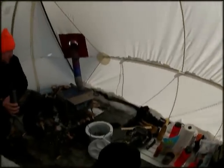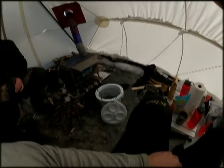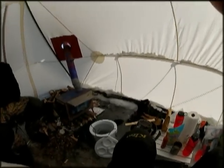Well, it's noon, day 2. Stove's cooking. The wind is howling out. We're at, I think, about 0 to 10 degrees. I don't know, I don't have a thermometer. The wind chill is way, way, way below 0. Bait's still going good. It's downright comfortable in here.